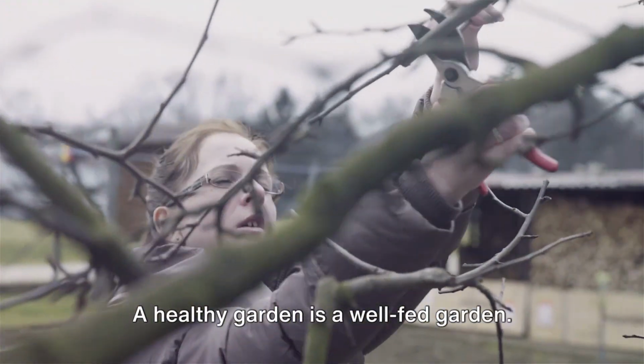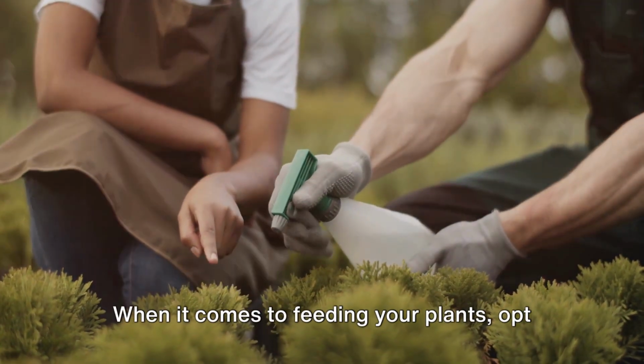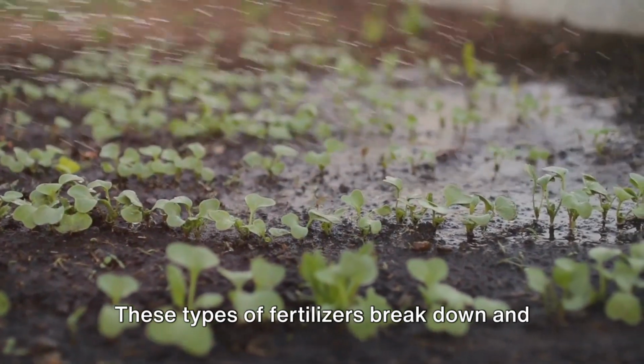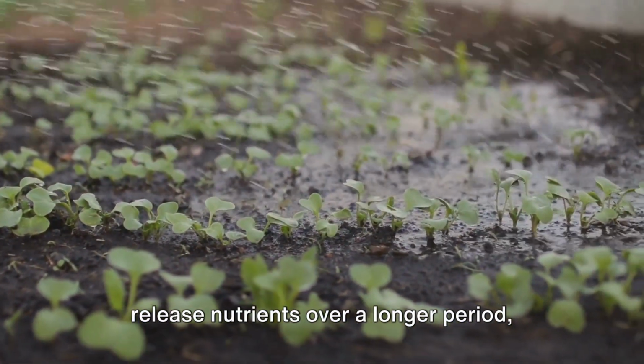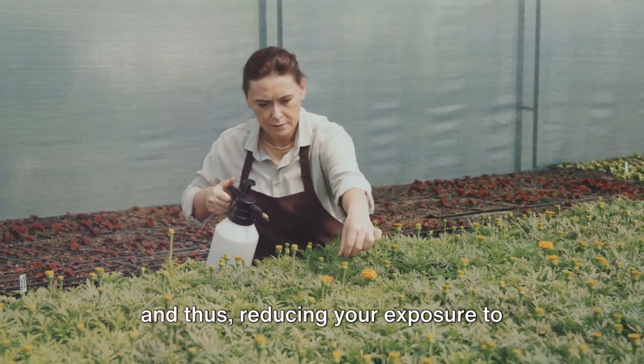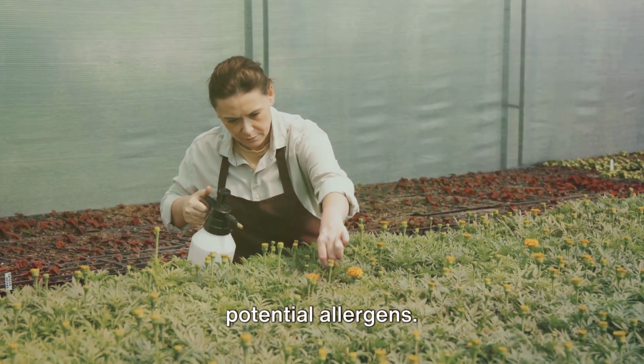A healthy garden is a well-fed garden. When it comes to feeding your plants, opt for slow-release or controlled-release fertilizers. These types of fertilizers break down and release nutrients over a longer period, reducing the need for frequent application and thus, reducing your exposure to potential allergens.